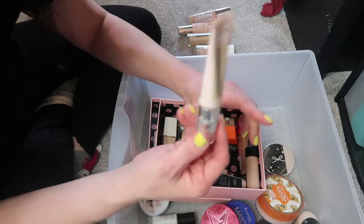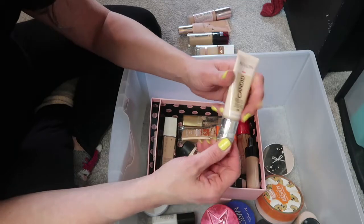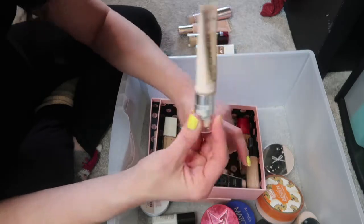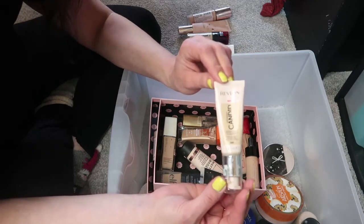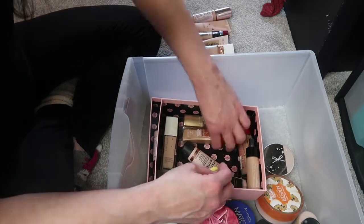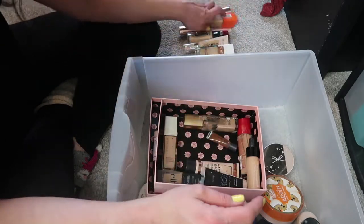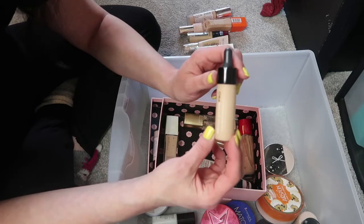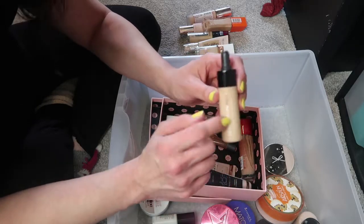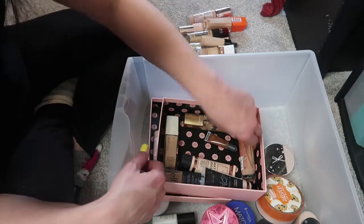This was a little light on me, which is the Revlon Candid foundation. I'm not 100% sure about this one. I want to give it another go, being honest, peeps. I've heard the concealer is amazing, so I'm gonna give this one another go. Didn't like this, which is the Rimmel Wake Me Up foundation. Quite like this, which is the Revolution Pro foundation, and these are drops, so I quite like that one.